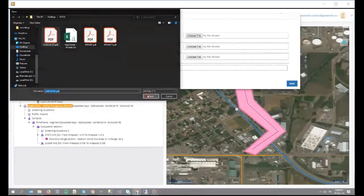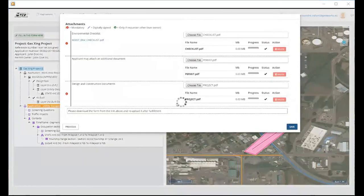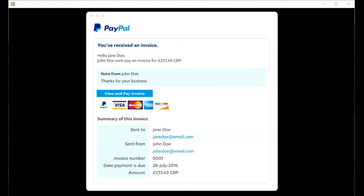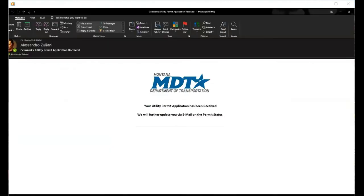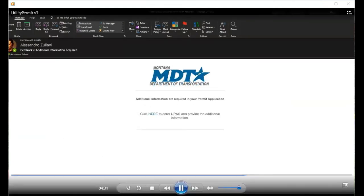Before submitting an application, you will have to attach a completed environmental checklist and design and construction documents. Then make the payment and click Submit. UPass confirms the application has been submitted. If MDT requires additional information, you will receive a UPass-generated email.